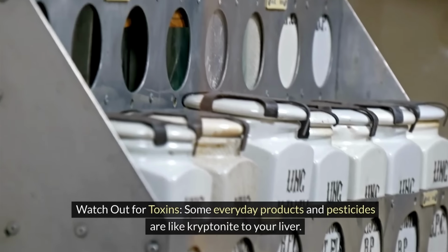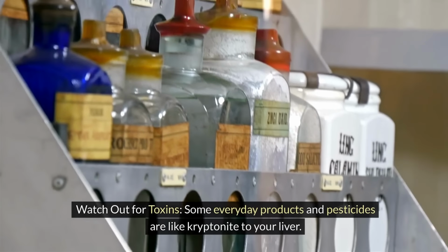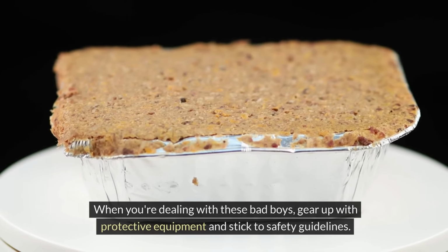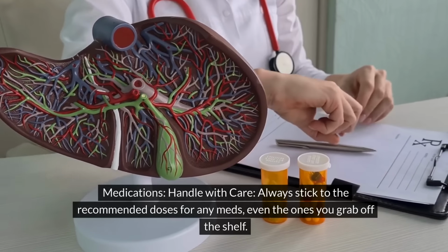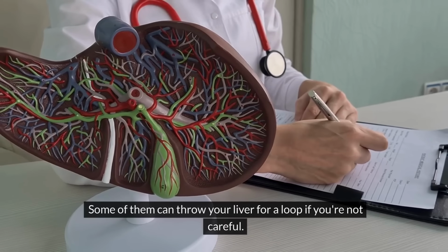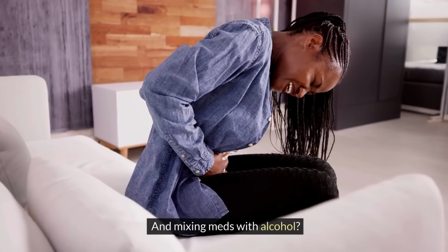Watch out for toxins. Some everyday products and pesticides are like kryptonite to your liver. When you're dealing with these bad boys, gear up with protective equipment and stick to safety guidelines. Medications, handle with care. Always stick to the recommended doses for any meds, even the ones you grab off the shelf. Some of them can throw your liver for a loop if you're not careful. And mixing meds with alcohol?